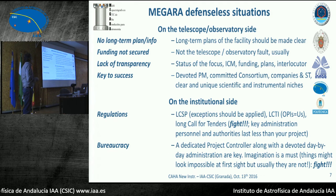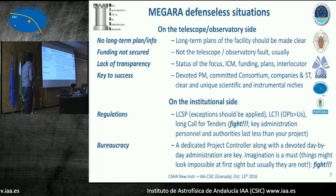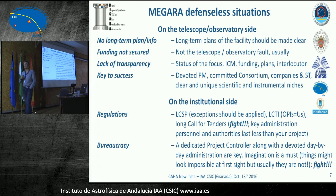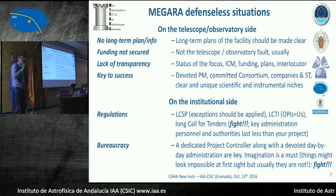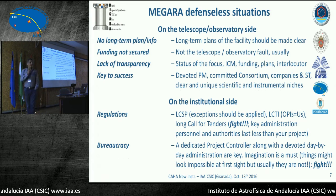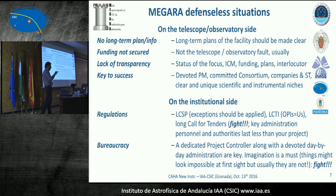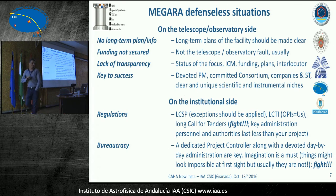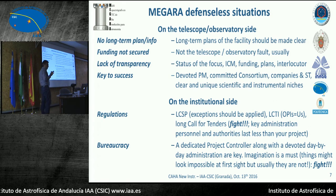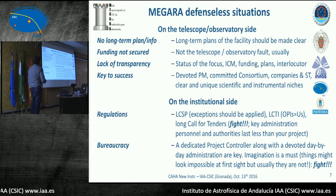And it's important to have key administrative personnel. As I said, sometimes even if you have to fight against the director of CSIC or presidente of CSIC or vicepresidente or whatever, don't worry, they last less than your project. So eventually there will be another one that will arrive and will tell you, you know why it has been working so badly? Because your predecessor was awful. Yeah, I know. It was awful. So sometimes don't worry about that because they eventually leave. Except some. In general, most of them leave.